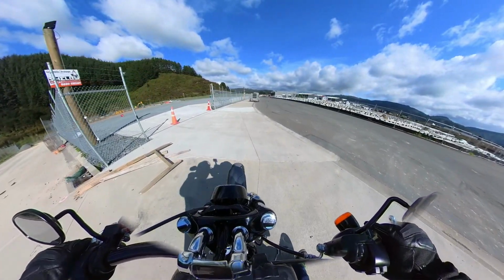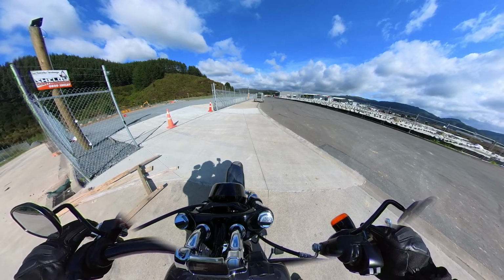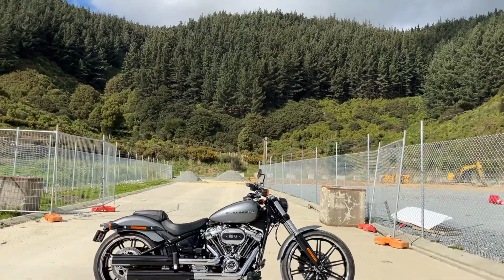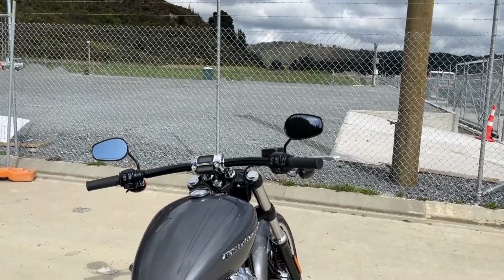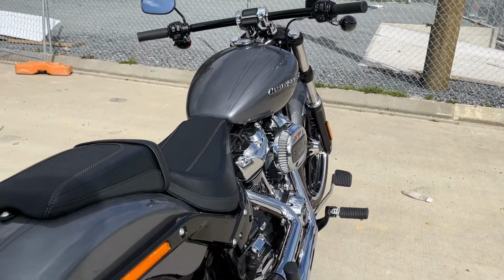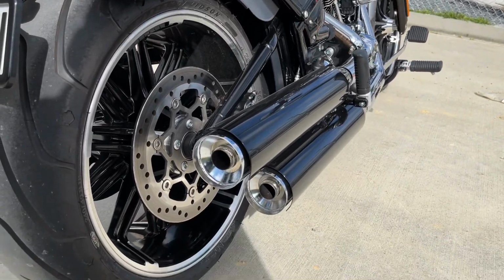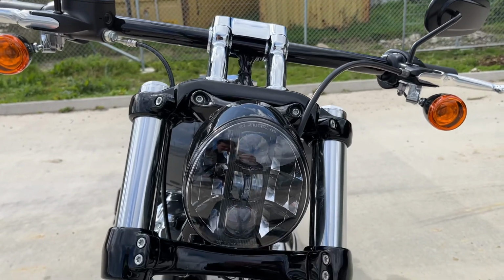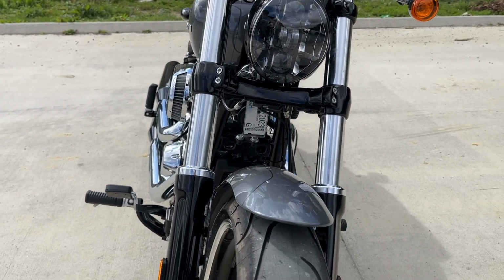Milwaukee 114. If I said 118, I do apologise. Milwaukee 114. So I've just ridden out to the back of Upper Hutt somewhere. Hopefully the wind noise isn't too bad. Taking a look at the Harley-Davidson Breakout, the classic rear fender. It's endearing. I quite like it. I think we've got rear LED indicators. We've got bulbs up the front and of course an LED headlight. The Milwaukee 114 putting out a decent amount of power.